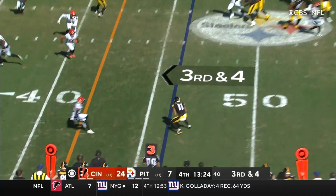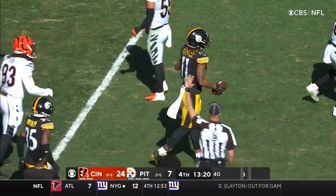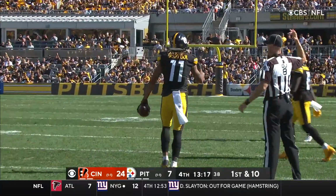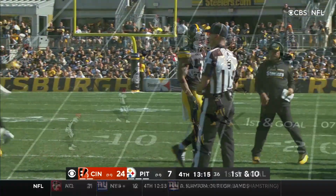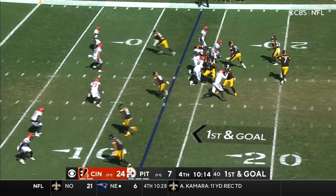3rd down and 4 for Roethlisberger. Claypool knifes his way and gets the first down. Took it by Apple. Brought down by Wilson. Gain of 8 on 3rd and 4. McLeod had a hand. Somebody grabbed his face mask and yanked him down.